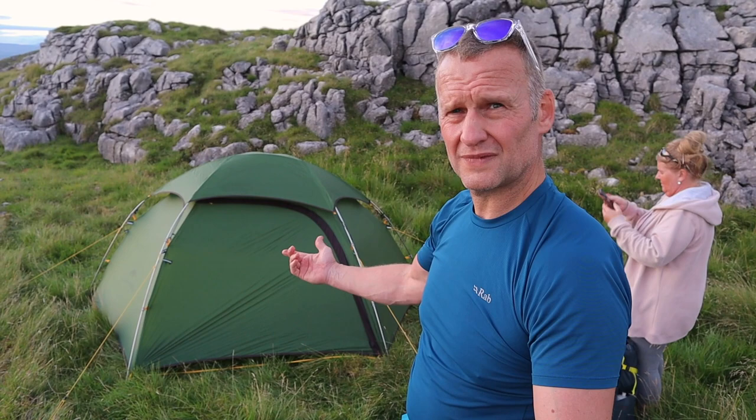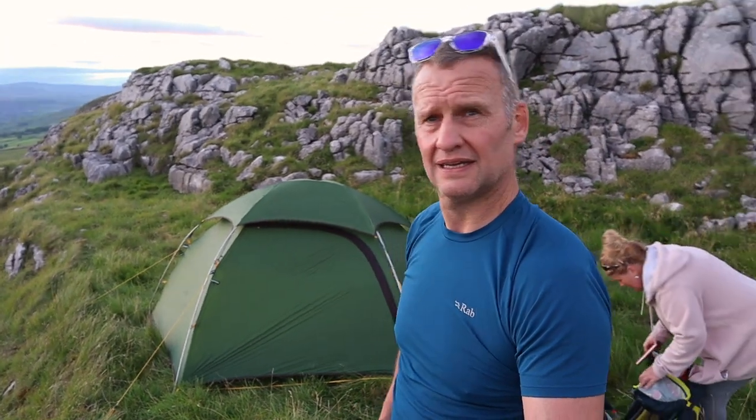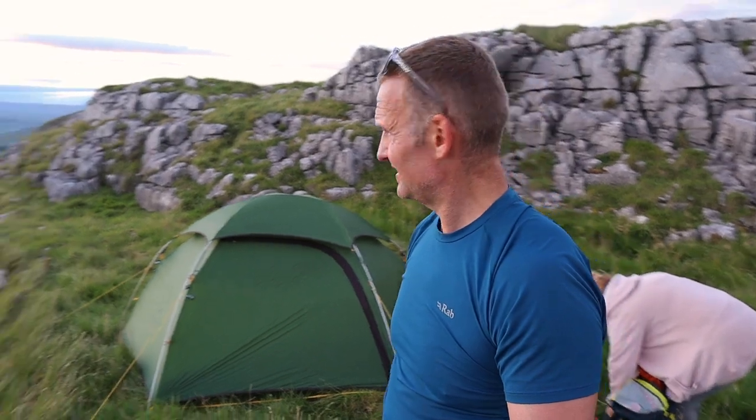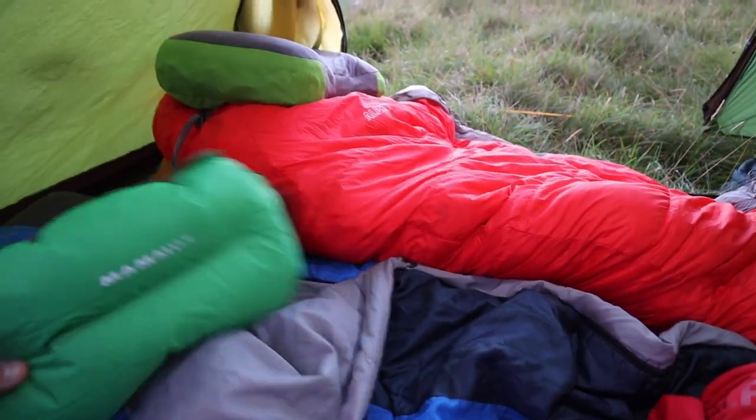There you go. Tent of choice tonight. Naturehike Cloud Peak 2. Room with a view. I've missed the sunset. No sunset. It's dropped down behind the cloud, so can't win them all, can you? We'll go for the run through.